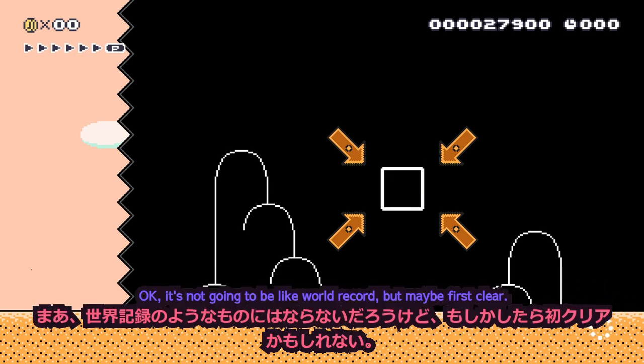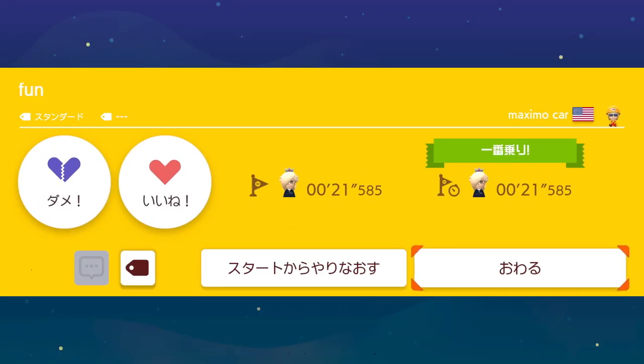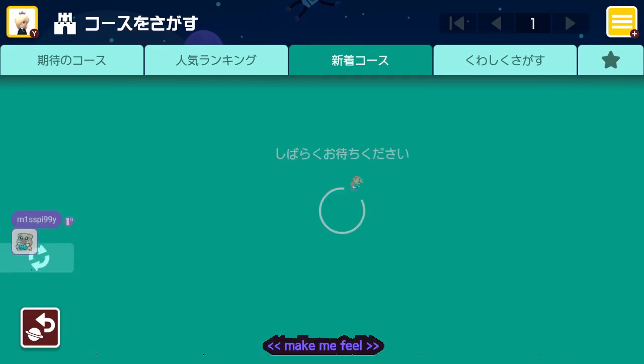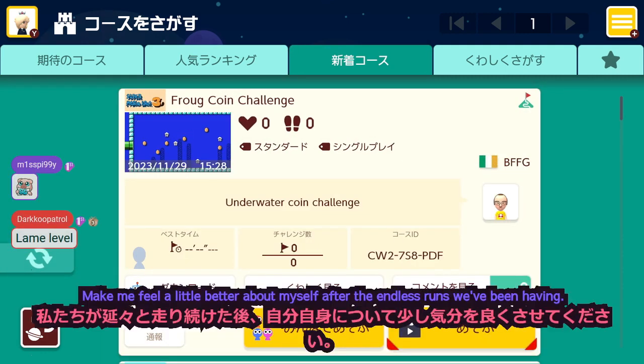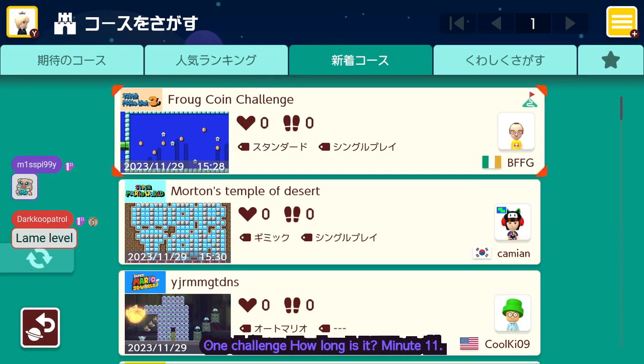Does that work? See, that's way easier than Endless. Title screen, boo it. There we go. First clear. Got it. Let's do one more. Make me feel a little better about myself after the Endless runs we've been having. Krug coin challenge. How long is it? Minute 11? And let's get a different one.